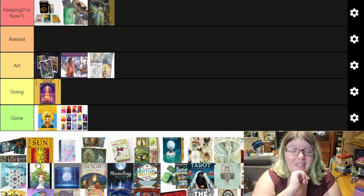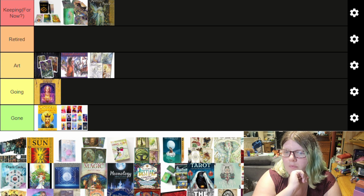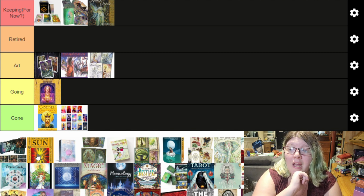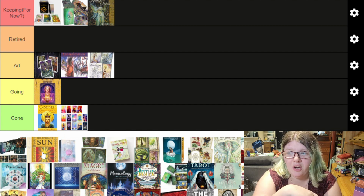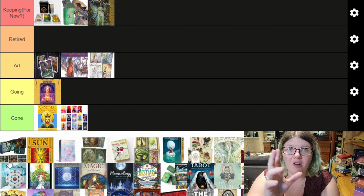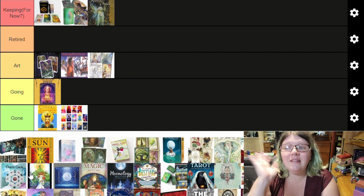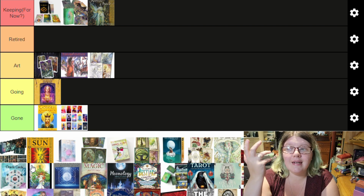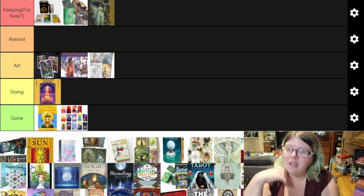Next, Oracle of the Radiant Sun. I have 2 copies of this deck, and that was included in the tally of 49, and I still have 1 copy, and I'm getting rid of 1. So what I'm going to do with the icons, since I thought about getting 2 icons of the Oracle of the Radiant Sun, but for some reason I didn't. I knew I should have.